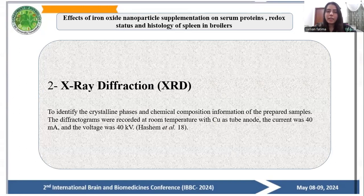The second one is XRD, known as X-ray diffraction, to identify the crystalline phase and chemical composition information of the prepared samples. The diffractograms were recorded at room temperature with Cu as the tube anode. The current was 40 milliampere and the voltage was 40 kilovolts.